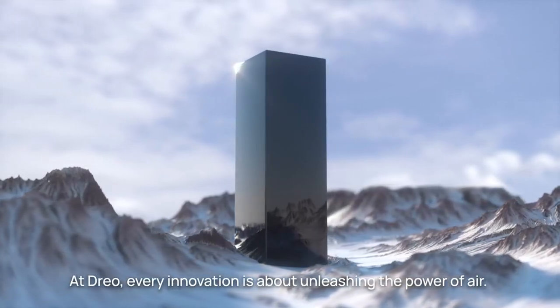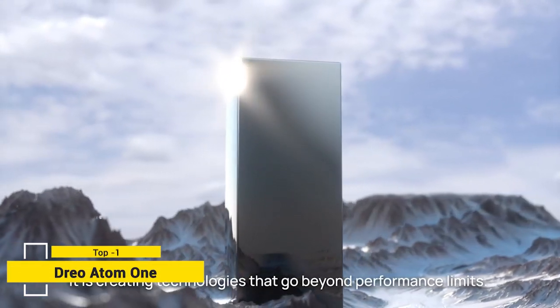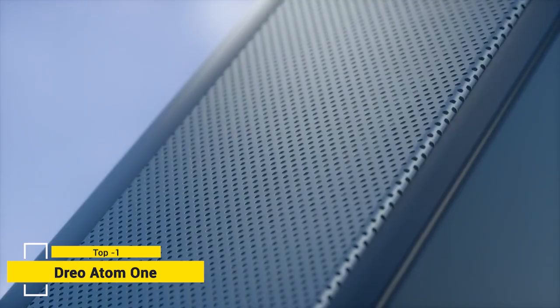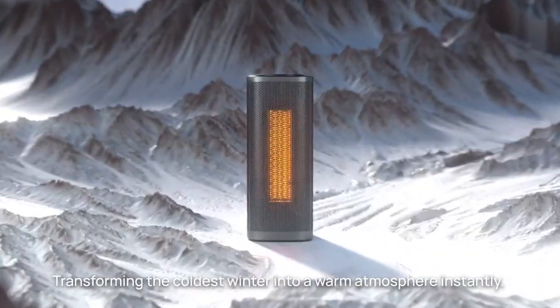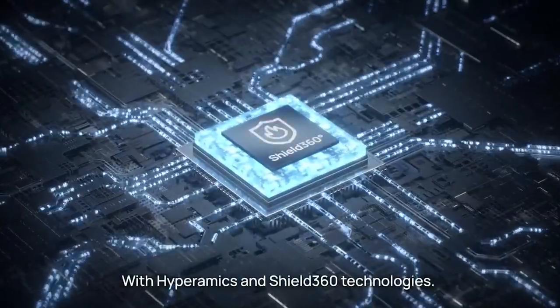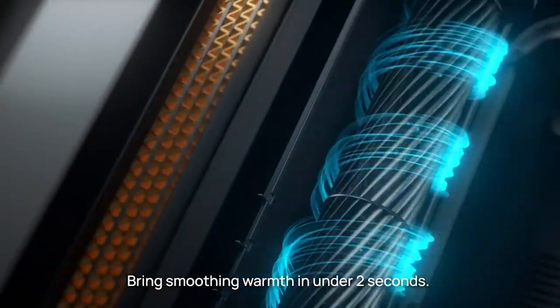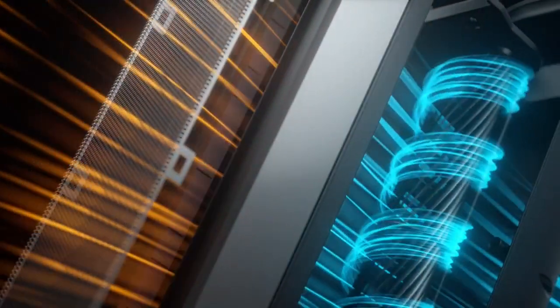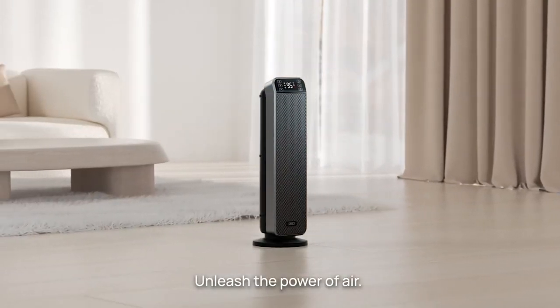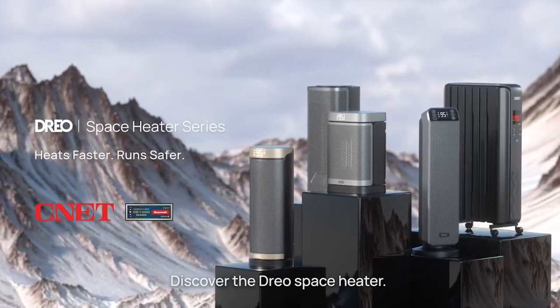At Trio, every innovation is about unleashing the power of air. It is creating technologies that go beyond performance limits, transforming the coldest winter into a warm atmosphere instantly. With HyperAmix and Shield 360 technologies, bring soothing warmth in under 2 seconds. Unleash the power of air. Discover the Drio Space Heater.